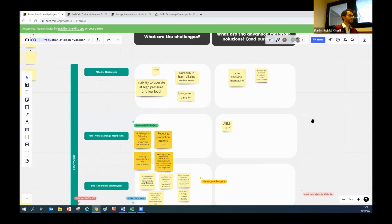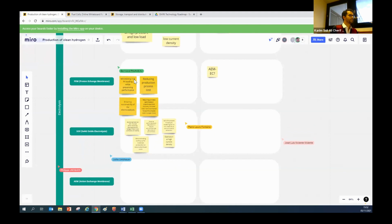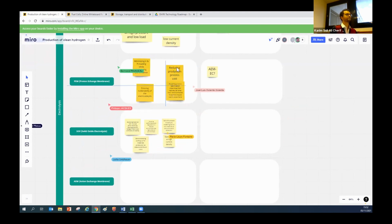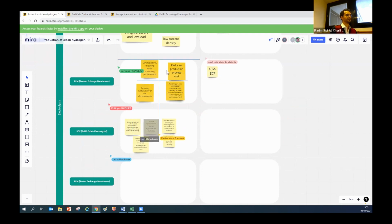Okay, so let's now talk about the PEM. I see here 4 challenges. The first one is minimizing iridium and platinum loading while preserving performance. Yes. So any dedicated solution for that one? How do Karim, I put this.